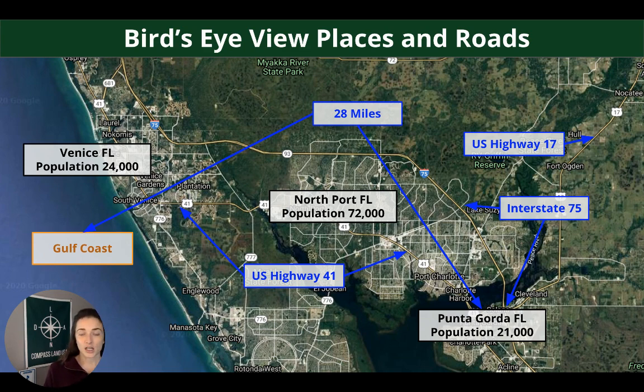There are plenty of major roadways. So you have interstates, you have US highways kicking around, very easy to get to places. The Gulf Coast is 28 miles away. So still very close, still very easy to get to for day trips, an afternoon in the sun, afternoon with grandkids at the beach, whatever you want.